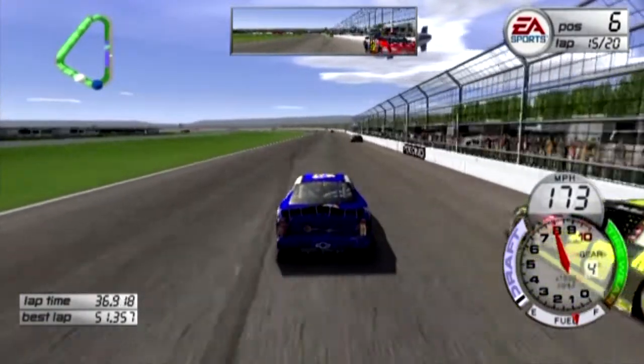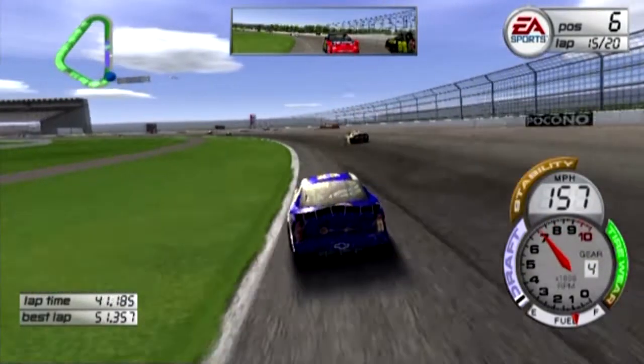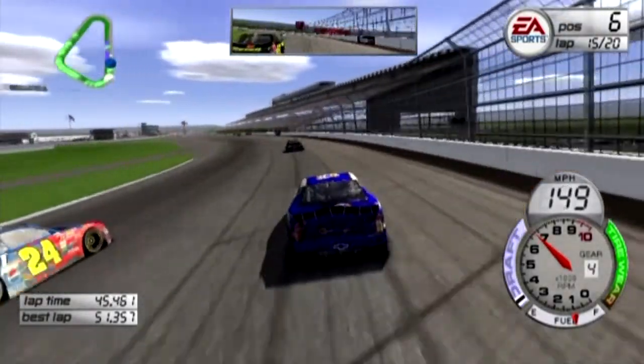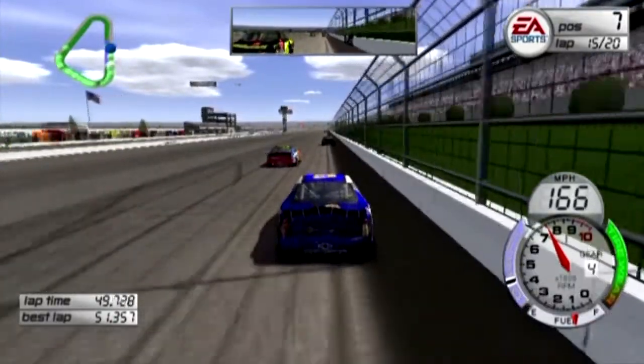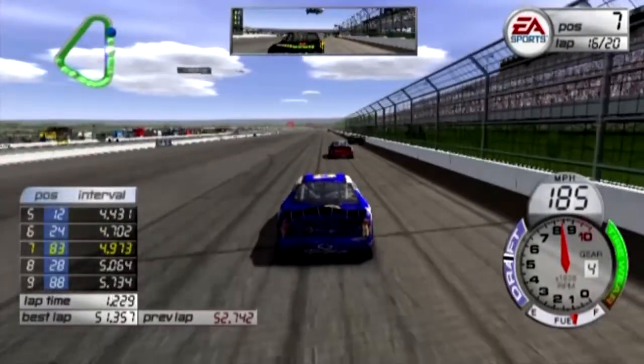Followed by Jonathan Wolf. Now they're going to have the drafting help, so they're going to be a little bit faster than me unless I can pull up in front of them. Oh, but Jonathan Wolf just took the position away from Ricky Rudd and us as we shot up the racetrack. Just lost, like I said, we just lost grip.